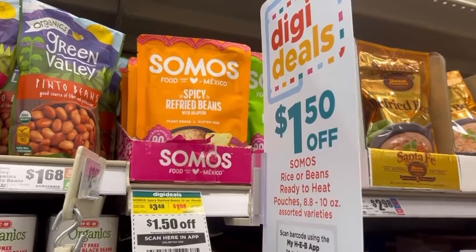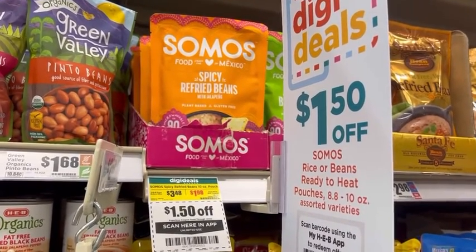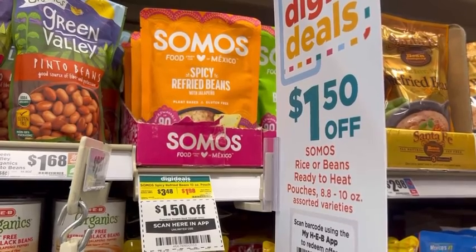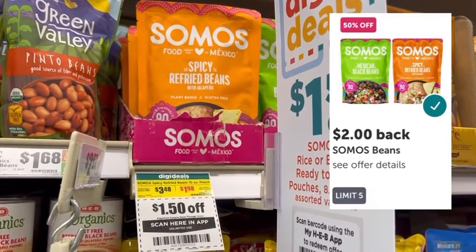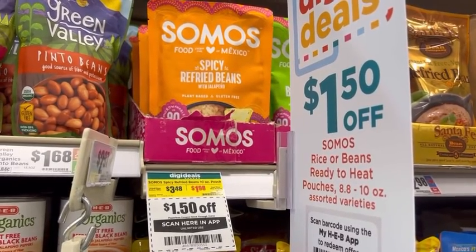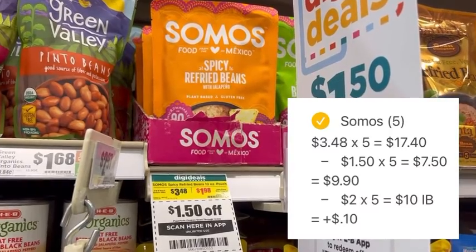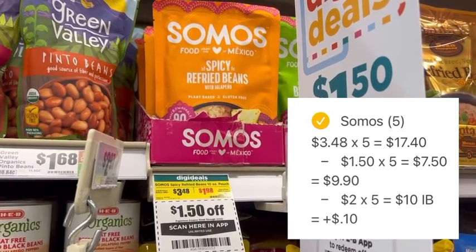So at the register, you're going to get a total of $7.50 off, leaving you to pay $9.90 out of pocket. We're then going to take our receipt and submit it to Ibotta, where we have a rebate for $2 back for each one. So on Ibotta, for all 5 packs, we're going to get back a total of $10, making all of these completely free.